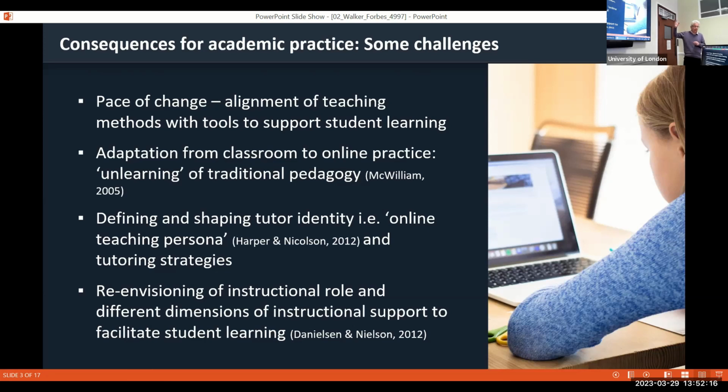So these are some of the issues that I think are important components of how we help staff to make that transition. Think about the instructional role and the different dimensions of instructional support around facilitation, management of learning, rather than directing learning in an instructivist way.